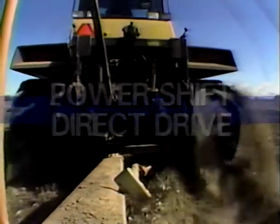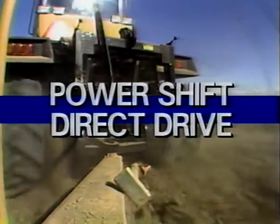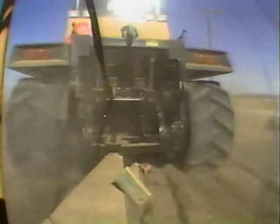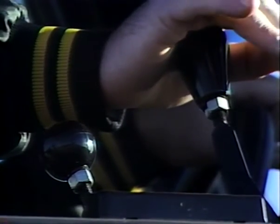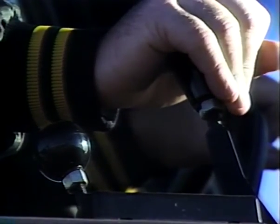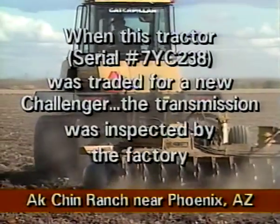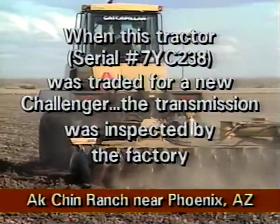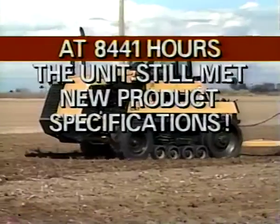The transmission was designed exclusively for ag applications. It is a power shift direct drive unit which offers maximum fuel efficiency with ease of operation. In the Challenger, the closely spaced 10-speed gear selection provides precise implement matching in the tillage range of over 4 to 8 miles per hour. The transmission is designed to go between 8 to 12,000 hours before rebuild.